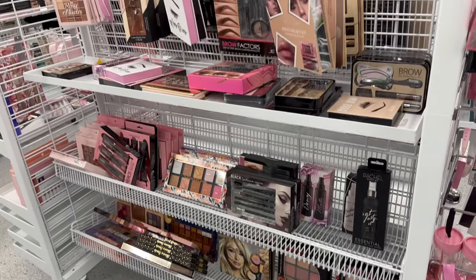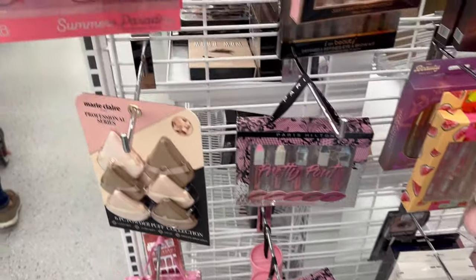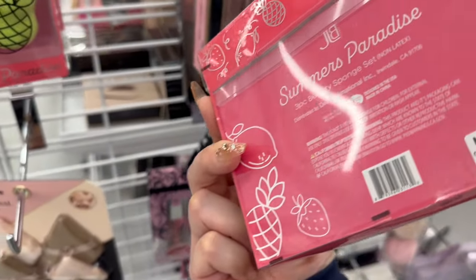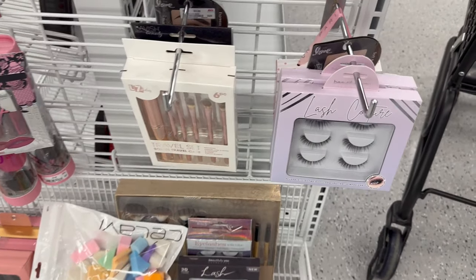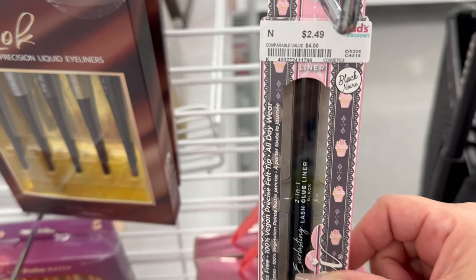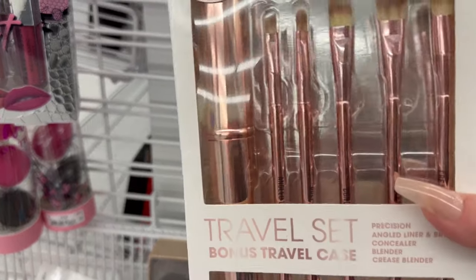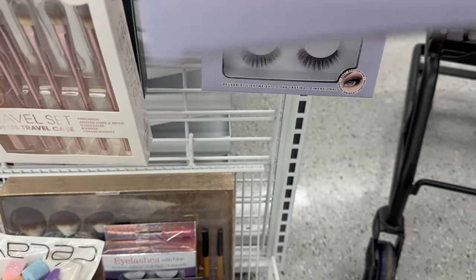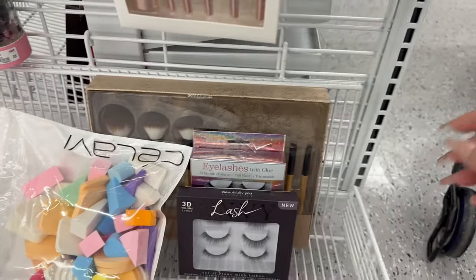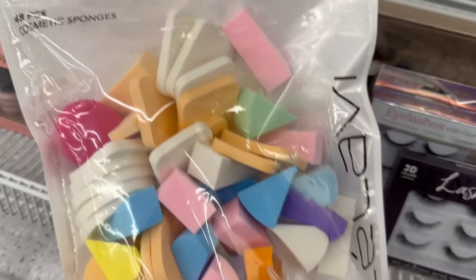Then let's come over here and step back so you guys can see everything they have. Over here is a lot of their beauty blenders and lipsticks and lip glosses. This is fun for the summertime. Oh no, I only go to Dollar Tree. I can't believe that. $2.49 for what we pay for at Dollar Tree and it's the same product. Look at these travel cosmetic brushes. And then you got some lashes.